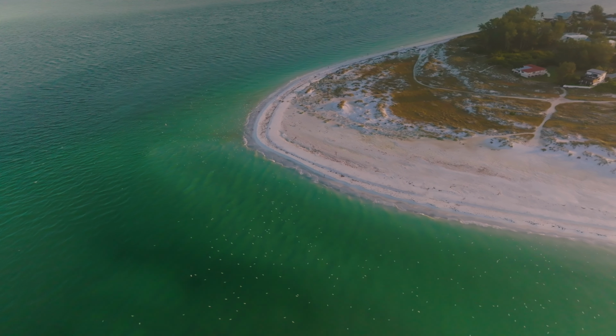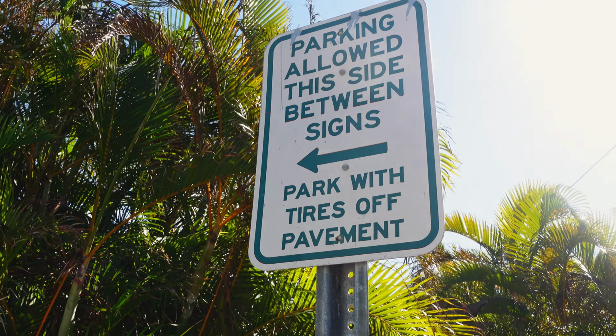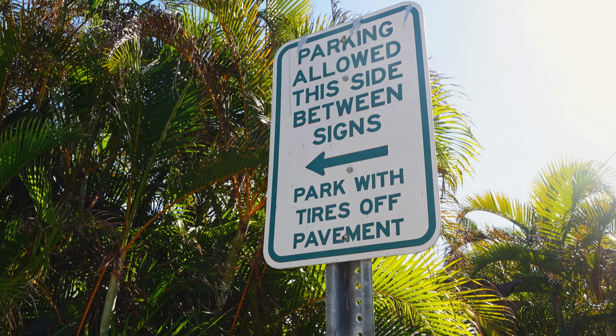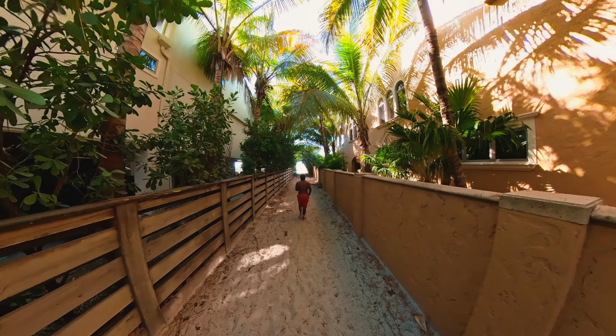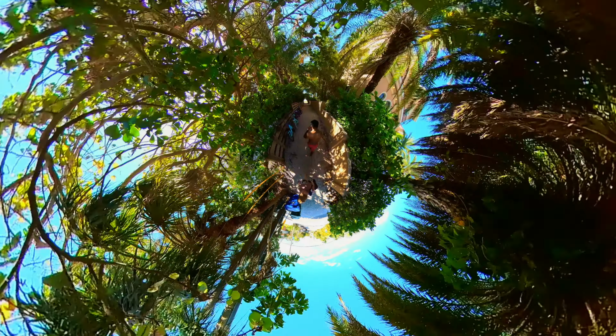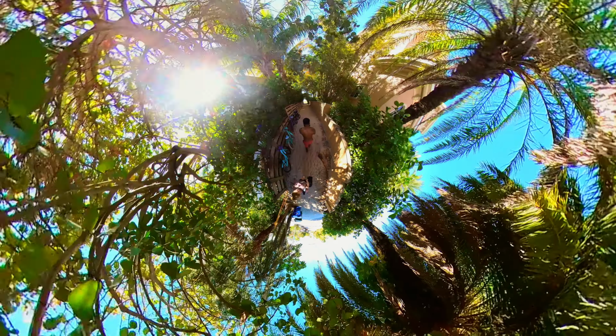At the north tip of the island is Bean Point. Parking is limited on the streets. Be very careful to obey the signs for parking and keep tires off of the road or you will receive a citation. It's a little bit of a hike to get to the beach, nothing difficult, but it makes this beach feel a bit more secluded than the others.